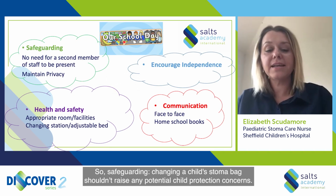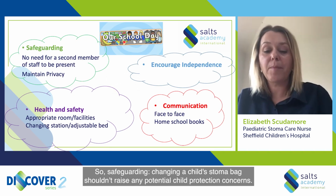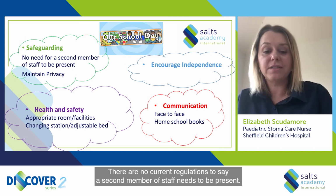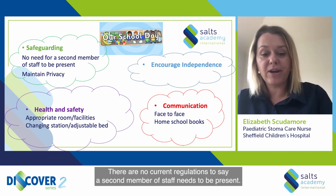So, safeguarding. Changing a child's stoma bag shouldn't raise any potential child protection concerns. There are no current regulations to say a second member of staff needs to be present.